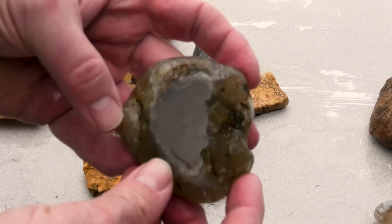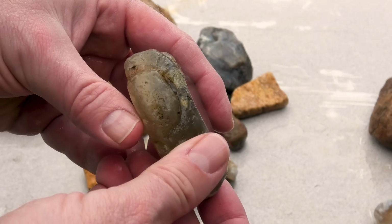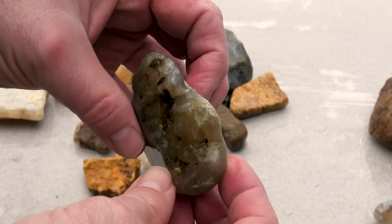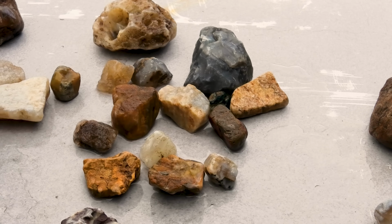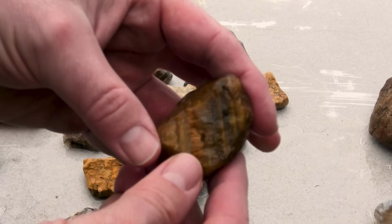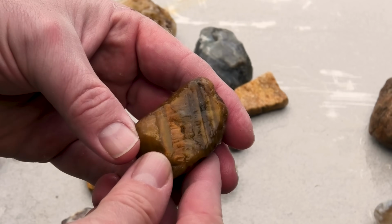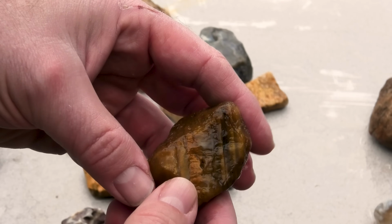This one I'll cut. My saw's not set up at the moment, but yeah, I'll cut this one soon. It's always nice cutting the ones with a flat base. It's much easier to clamp down. This one's beautiful. Got some water lines going on there. Also worth cutting.